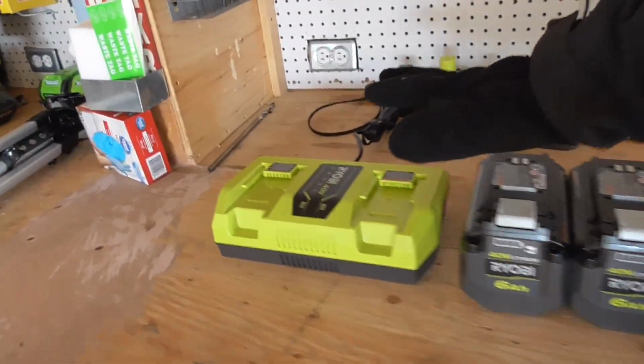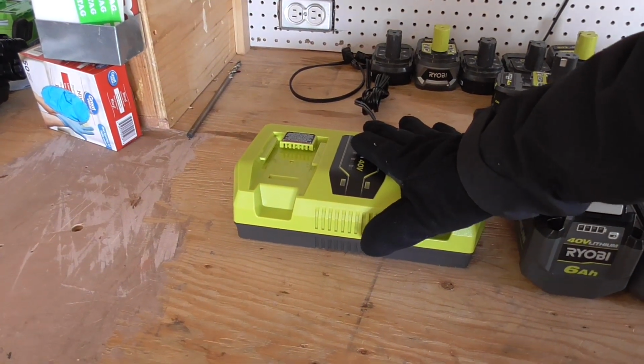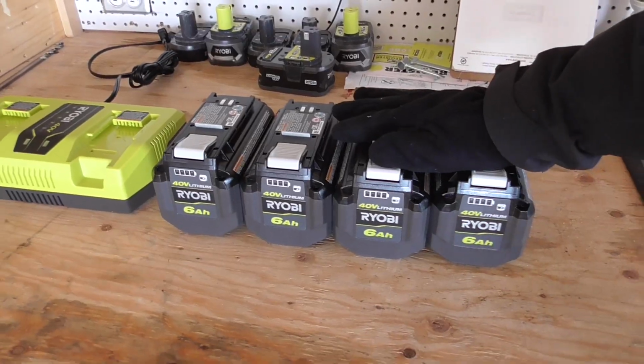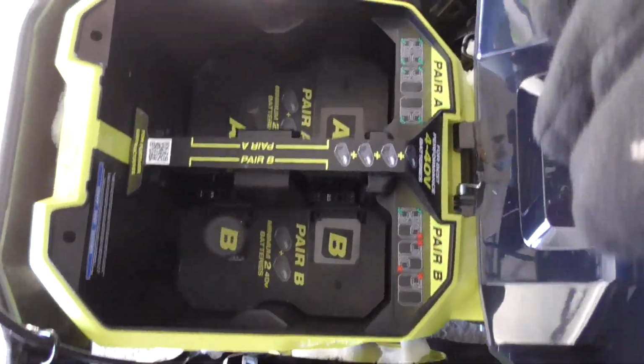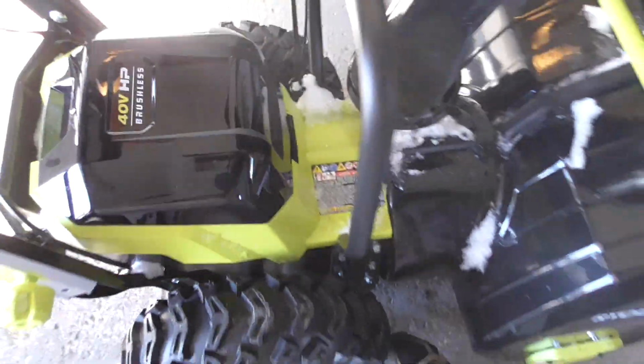The kit comes complete with a Ryobi 40V 2-battery charger. It comes with four 40V 6-amp-hour batteries, and it comes with four because the blower actually will use four. You can see it's marked pair A and pair B. You can run two batteries or four batteries.